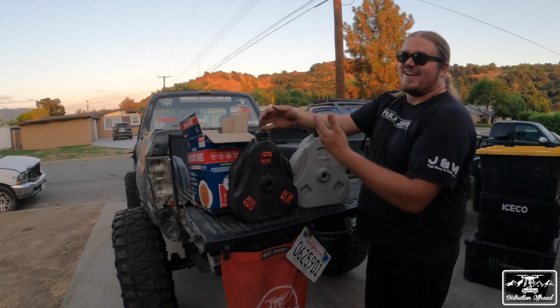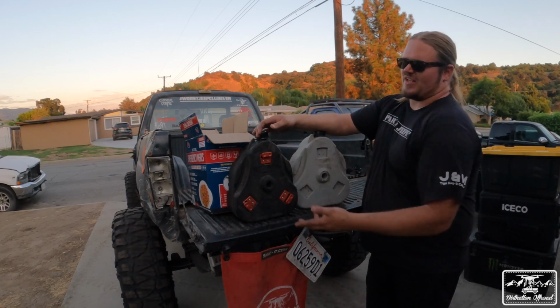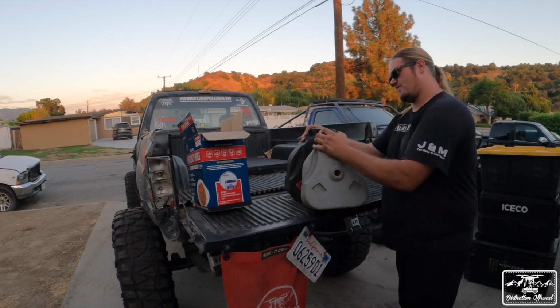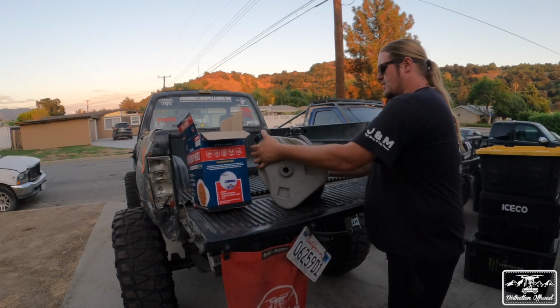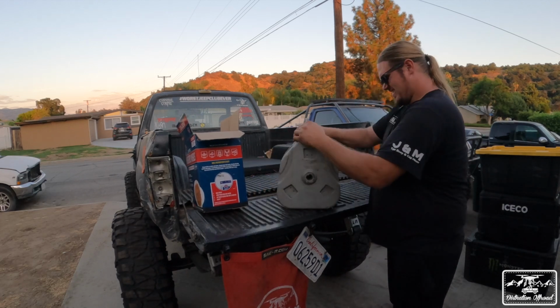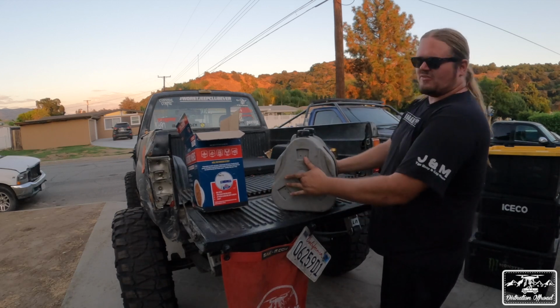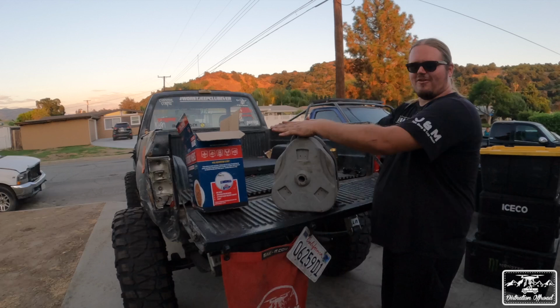This is really good. In an emergency, we can drink this, although I wouldn't recommend drinking directly from these, but if push comes to shove, you can definitely drink from them. But you guys know what I'm saying. Put that back together. So the cool thing is these clip together, and there is a mounting system for these, but I don't have the mounting system set up on here, so I just carried them in the bed of the truck.